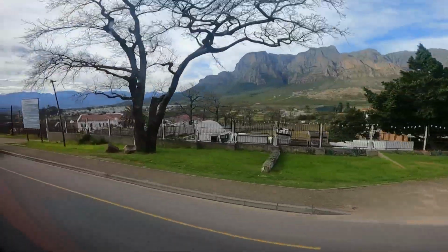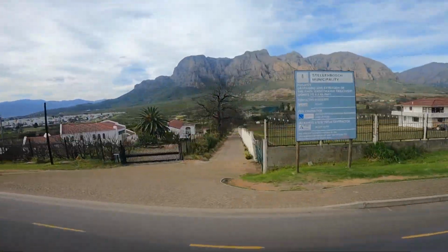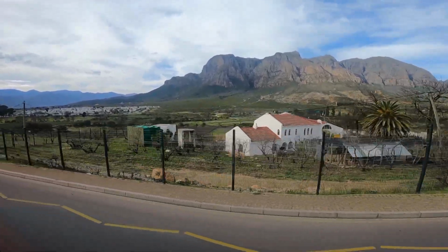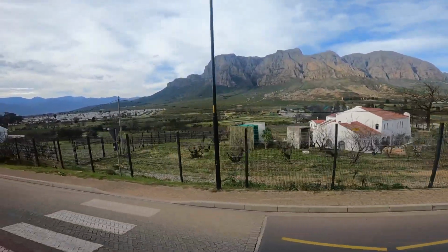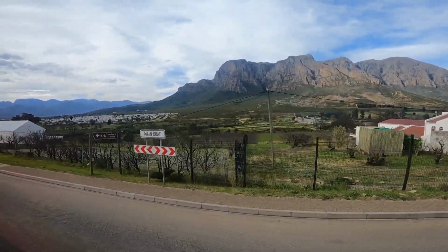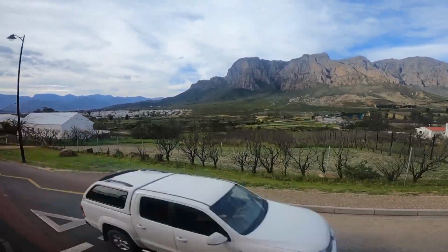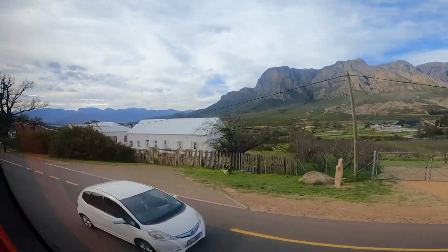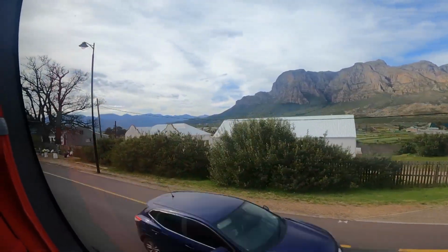Descending from the mountain pass, we will soon enter a new valley. The next valley we enter lies around 240 meters above sea level on average. It is quite a spacious valley, about 25 kilometers in length and around 18 kilometers wide.